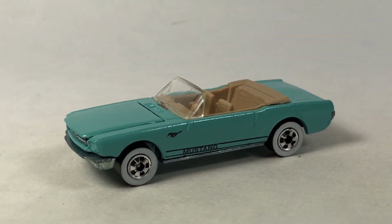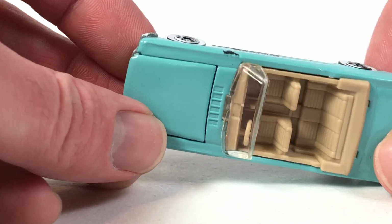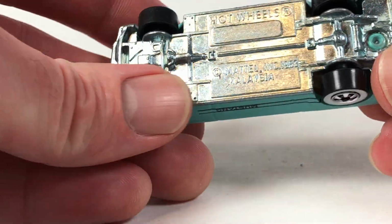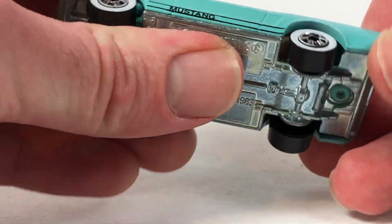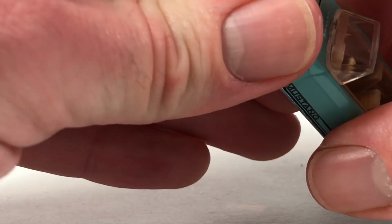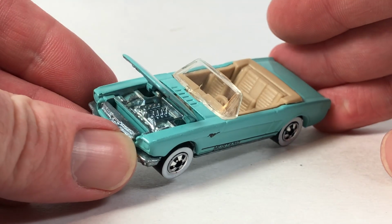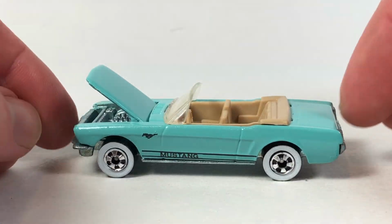And we got blue, white wall tires. I remember playing with this casting quite a bit when I was a little kid. I had one, or I might have even had a couple. But there you go. It's got an opening hood feature. This one's pretty stiff. There it is, motor inside there.